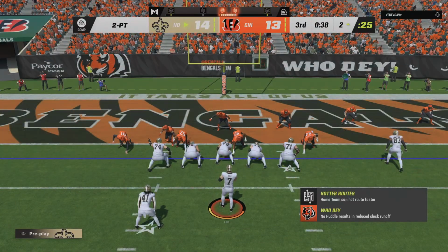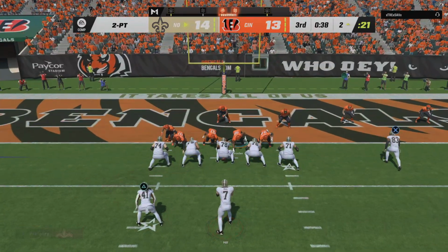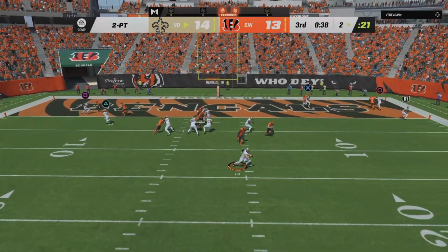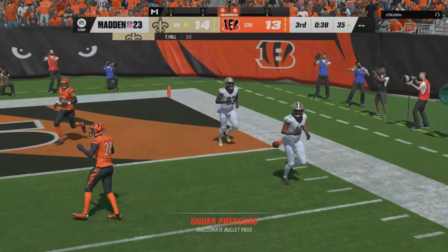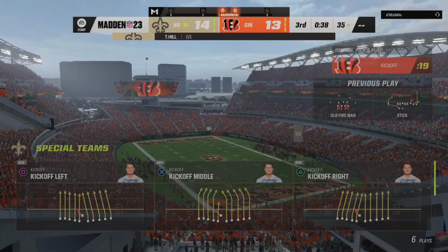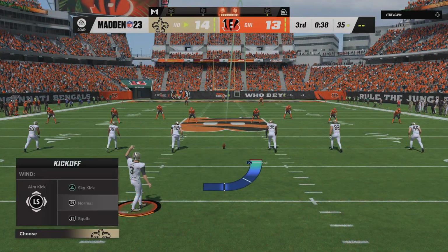Dennis Allen going to go for 2 here. He's leaving his offense out on the field. Hill looking to throw for it. And he rifles one incomplete. And in the third quarter here, they were trying to push that to a 3-point game, but instead it'll stay at 1.